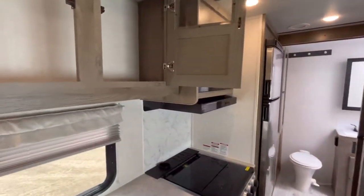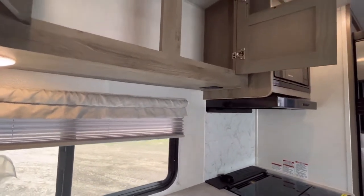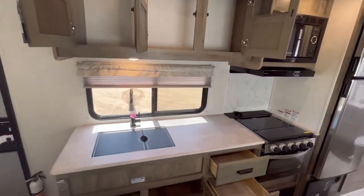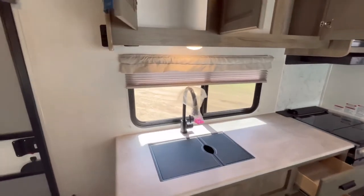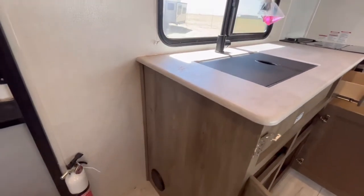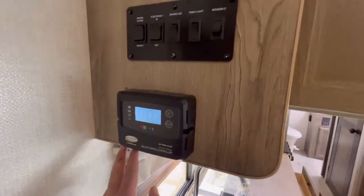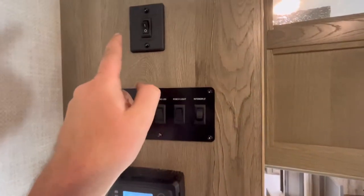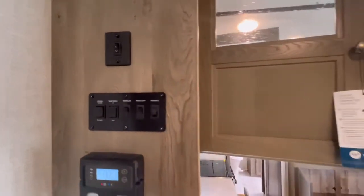Now, before I forget, you do have an electrical outlet underneath there. You won't see any electrical outlets in these sidewalls in a laminated product, mainly because the outlets are too thick. Although, I really do think they could have put one right here. And then over here, you're going to have your solar charge controller, your awning and slide-out controls, lighting controls, and then the switch for your Wi-Fi booster slash hotspot.